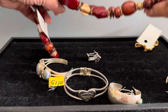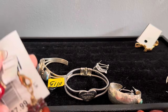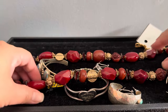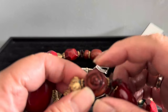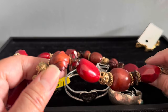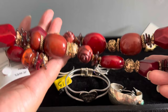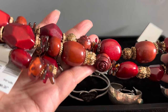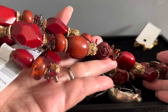And this one, for some reason I bought this. I think there's something special going on about this one. It was 50%. I think this is like a cinnabar thing, but of course it's just plastic. But I love the carvings, the rose carvings. And I think there's something special about this because it has like a Chinese or Asian thing going on here. It's reddish and yeah.